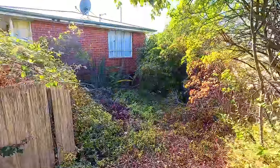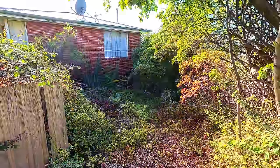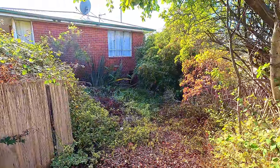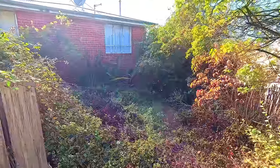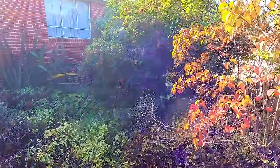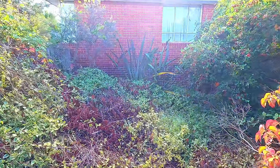When I went around to have a look, my initial impression was I'm going to pass on this one. It's just too bad. But in the end, I decided to go ahead and give it a go and see what I could do for the homeowner. So as always, I went and knocked on the door and asked the homeowner if she'd like a free makeover, and she was very happy for me to go ahead.